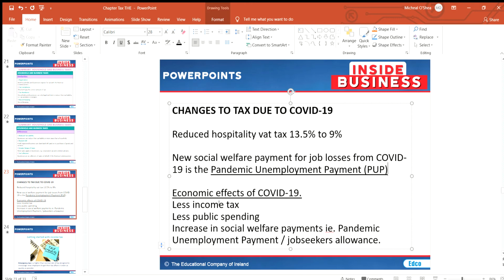There's less public spending, and now the government has had to increase its social payments. Social welfare payments have majorly increased. Jobseeker's Allowance has gone up, and obviously the unemployment rate has gone up. There are more people unemployed, and they also had to introduce the pandemic unemployment payment, which was a vast figure.